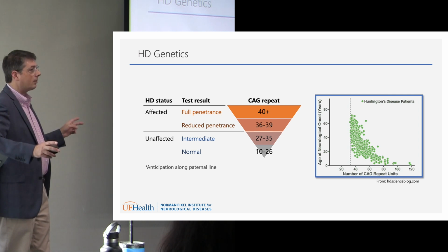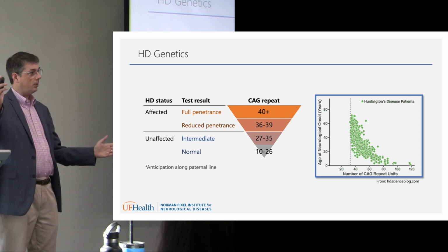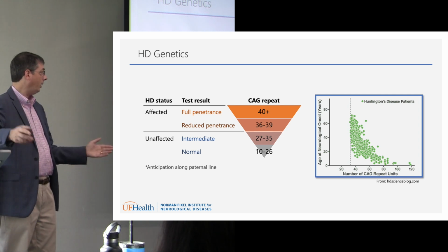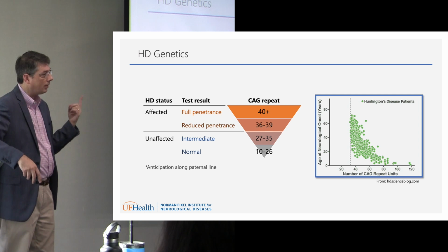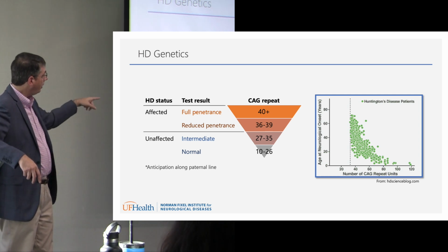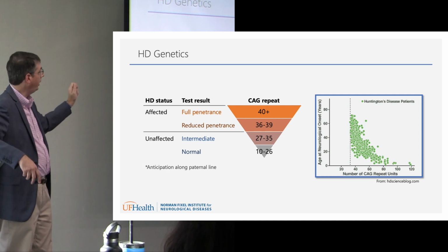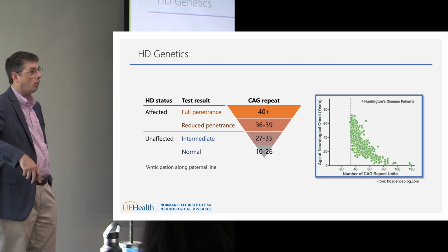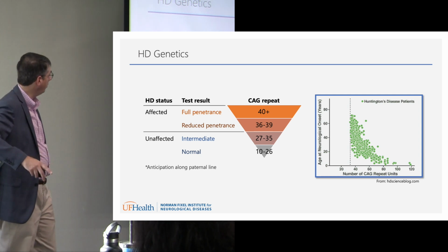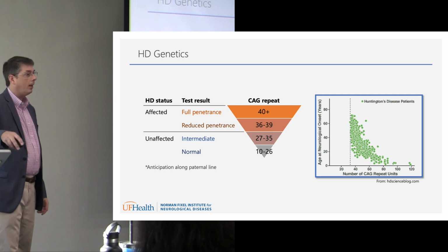Everybody has 2 copies of your genome, so 1 copy of the gene from your mom and 1 copy from your dad. We call those alleles. You only need 1 abnormal allele to cause disease. And so normal alleles on the bottom have a copy number between 10 to 26, roughly. There's an intermediate level, and then you go up on this tree. Anybody who has 36 or more copies is at risk, affected at risk for Huntington's disease.